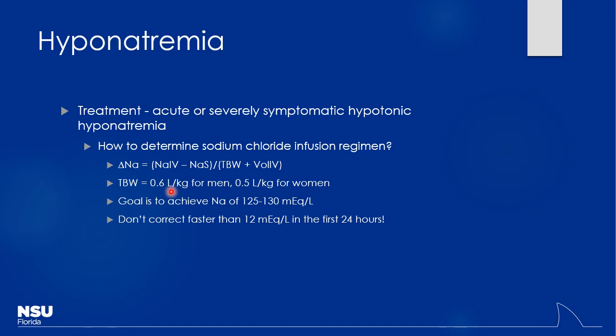So generally, females' weight is a little bit more adipose tissue. Males typically have a little bit less, and a little bit more lean body mass. And so because of that, they have a little bit more water there, right? So again, that's just a general rule of thumb. You're going to find patients that vary greatly between those. But in general, this is a good, safe rule to follow here, okay?